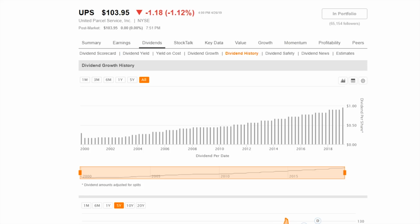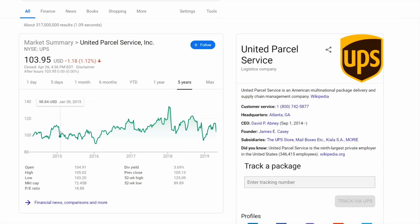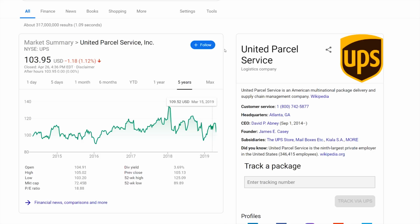In fact, if I go over here and look at some graphs, if I look at UPS for the past 5 years, you can see that it's gone up and down in between, but over the 5-year timeline it's pretty much gone up about 5%. And so I guess you're earning dividends along that time. But if I look at the S&P 500 over a 5-year period, you can see that it's grown 56%.